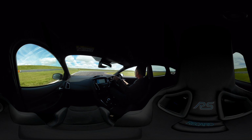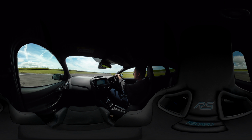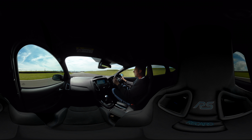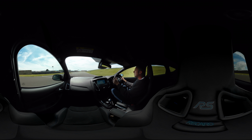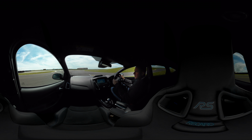Got a further mode, of course, which is drift mode, which you can go even more sideways in, but look at that again. Early on the gas, pick the throttle up and away. I love this car. Down towards the last corner. Super late on the brakes for that one.